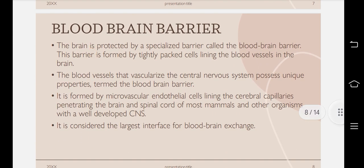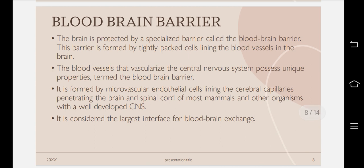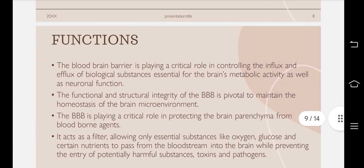So blood-brain barrier. The brain is protected by a specialized barrier called the blood-brain barrier. This barrier is formed by tightly packed cells lining the blood vessels in the brain. The blood vessels that vascularize the central nervous system possess unique properties termed the blood-brain barrier. It is formed by microvascular endothelial cells lining the cerebral capillaries, penetrating the brain and spinal cord of most mammals and other organisms with a well-developed CNS. It is considered the largest interface for blood-brain exchange.